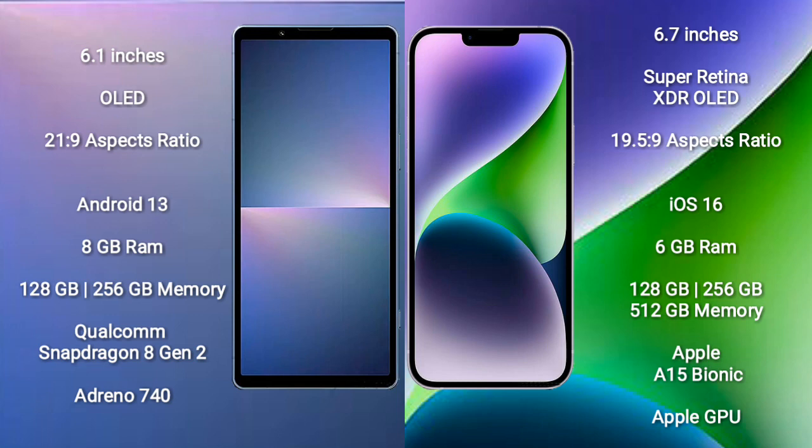Sony Xperia 5 Mark 5 runs on the Android 13 operating system. iPhone 14 Plus runs on the iOS 16 operating system. Sony Xperia 5 Mark 5 comes with 8GB RAM and 128GB, 256GB, 512GB internal storage, Qualcomm Snapdragon 8 Gen 2 processor and GPU Adreno 740.